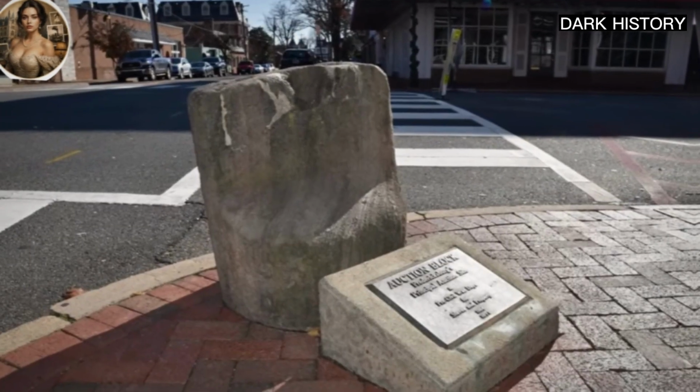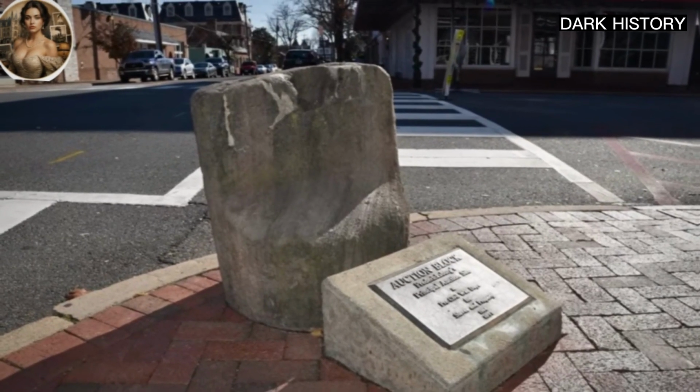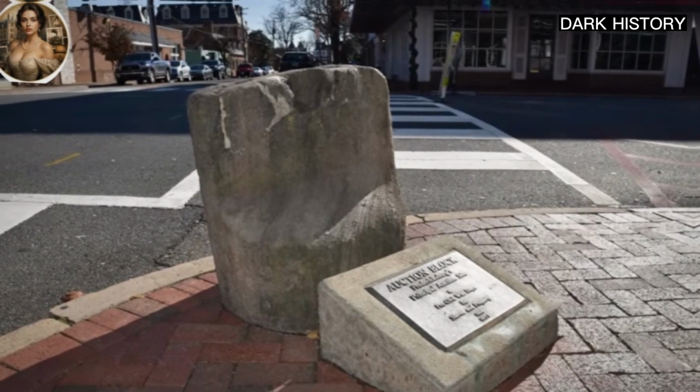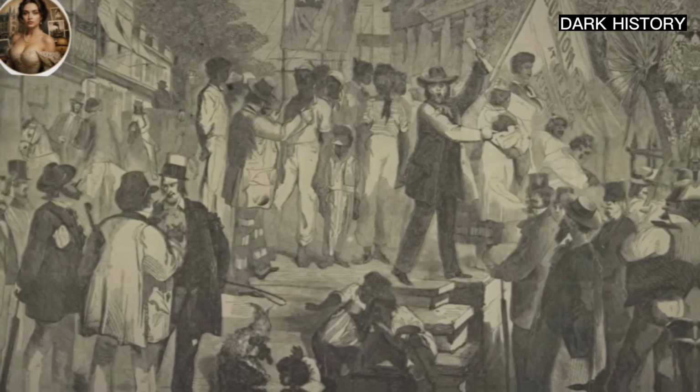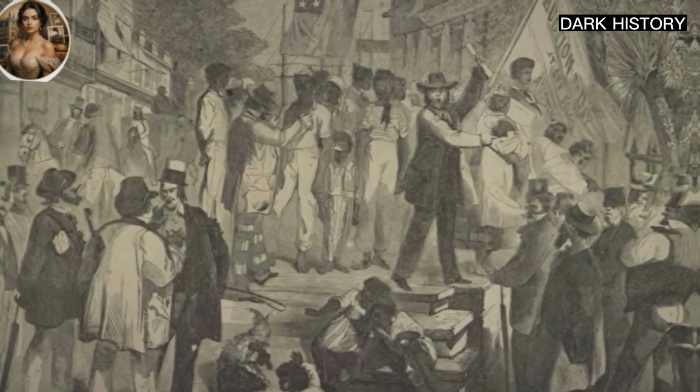An authentic example survives today inside London's Sir John Soane's museum. Its metal bars covered the mouth. But symbolically, the device attempted something even greater. It tried to erase the humanity of the person trapped behind it.